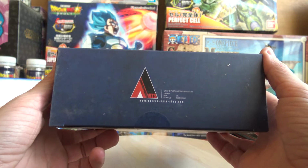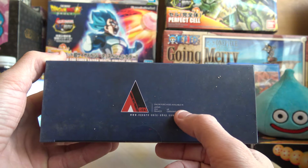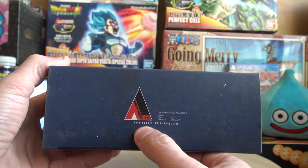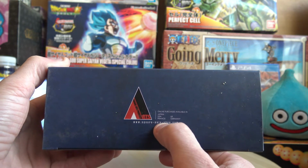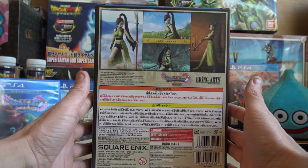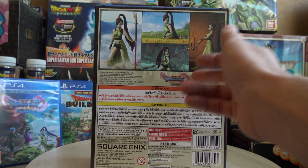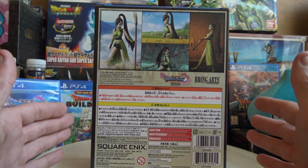Then we have the bottom showcasing Square Enix product and where you can actually buy it. Online purchases available in Japan, USA, France, UK, and Germany. And here's the website if you want to check: www.square-enix-shop.com. And finally, here's the back of the box. We have some beautiful photos of Jade in a few poses, and the Dragon Quest logo, the Bring Arts logo, and everything else on the box is in Japanese, so don't ask me what's on there.